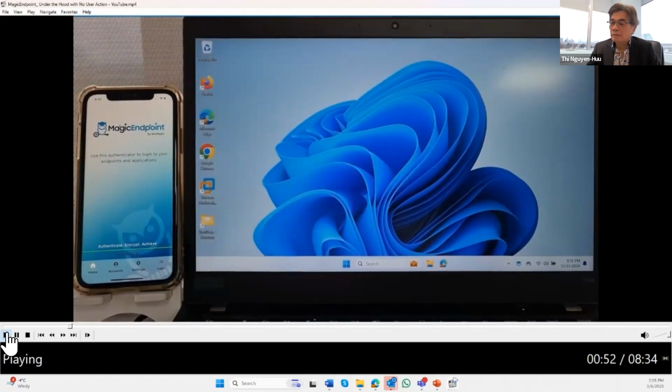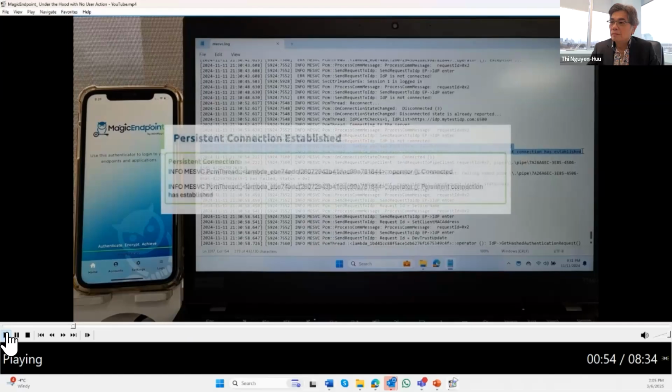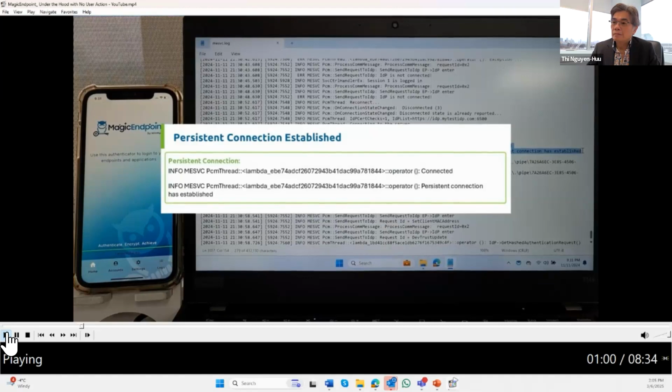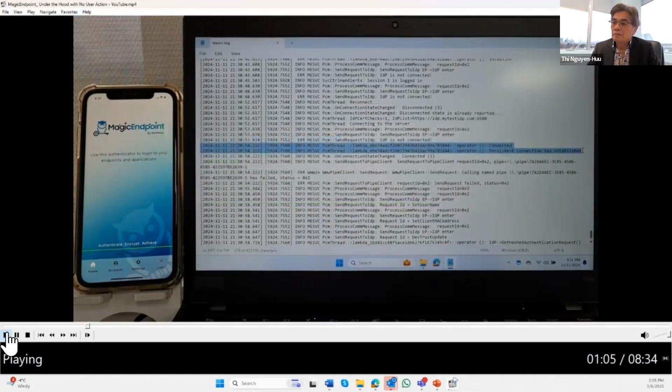Upon system start, MagicEndpoint creates a secure, persistent connection to the server. This connection not only allows for continuous verification and control, it serves as the trusted channel like the phone number on the back of a bank card. We'll call it the trusted channel, as opposed to the data channel that the client uses to access online accounts.